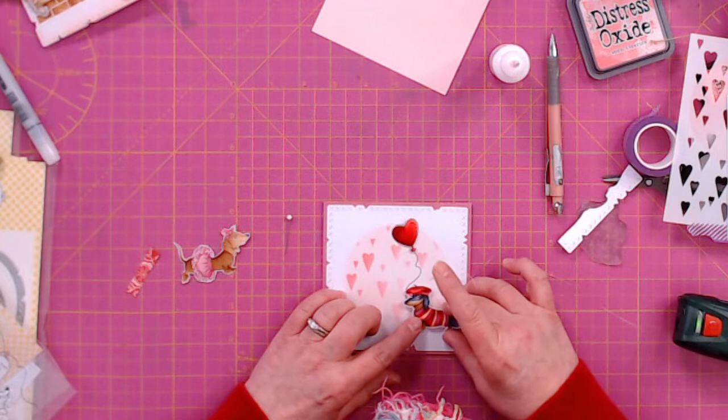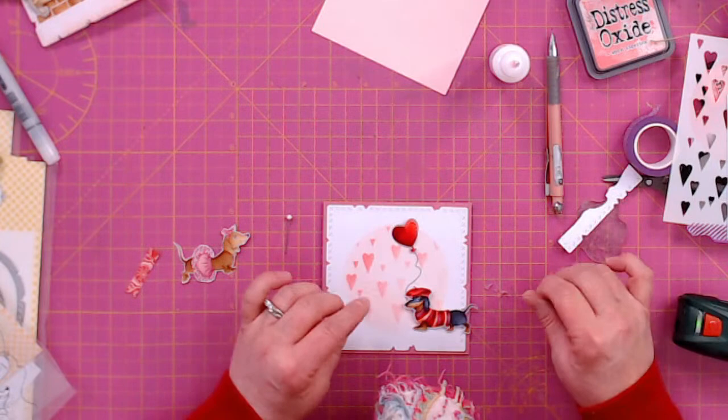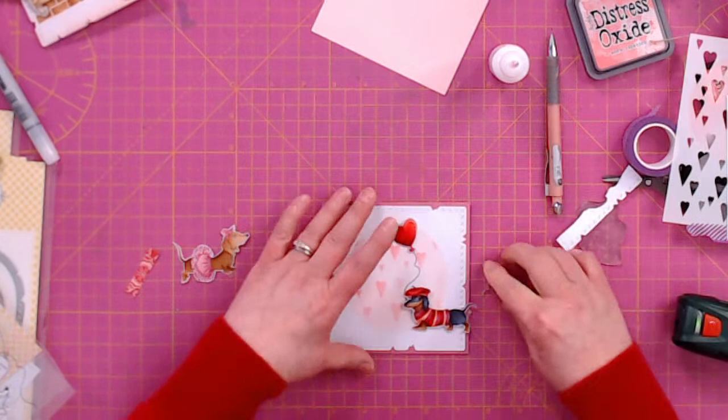But I do love my adhesive remover. Let me do that for you. Just pinged on the floor. Yes, it has. There we go.